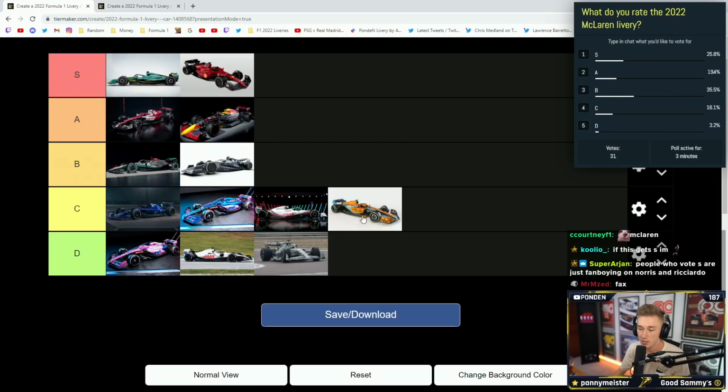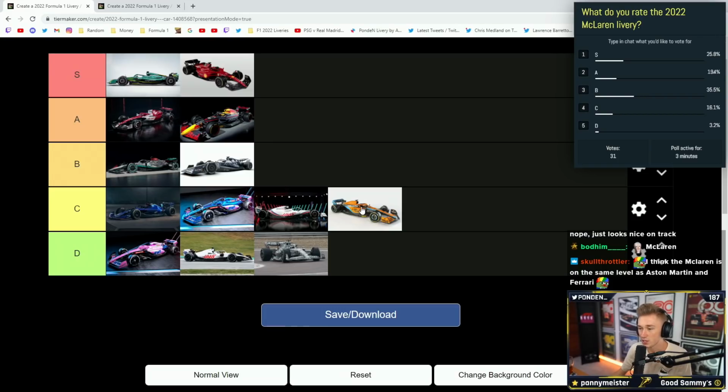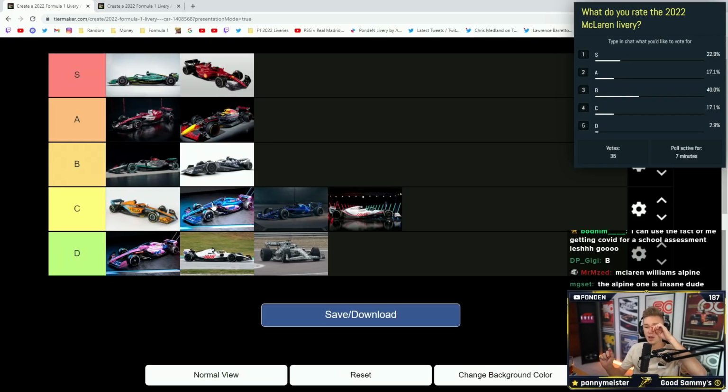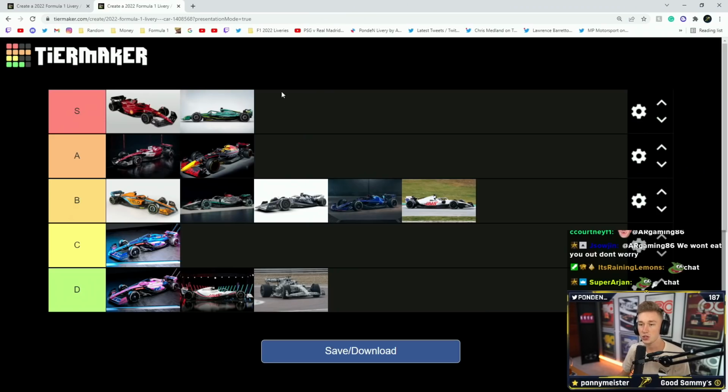It's got to go in C. It's not going to go in D. After everything I said, I still think it's better than the pink Alpine and the Haas and the testing livery, but it's got to go in C. But I do think it just barely edges out the Alpine. Damn, you guys put a lot in B. So yeah, that's your guys' tier list done.